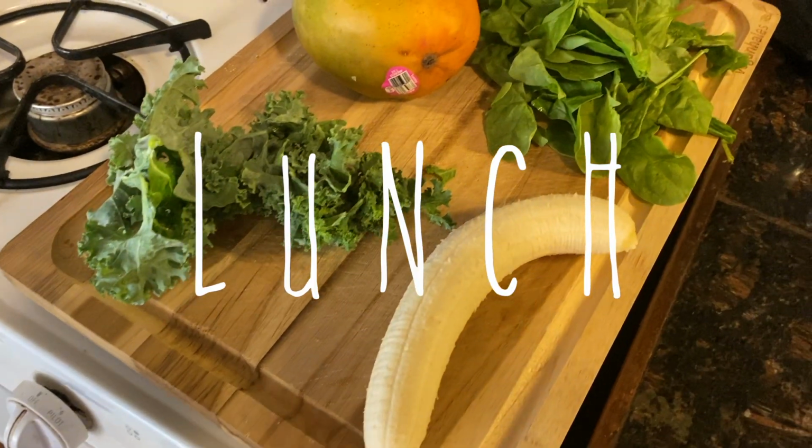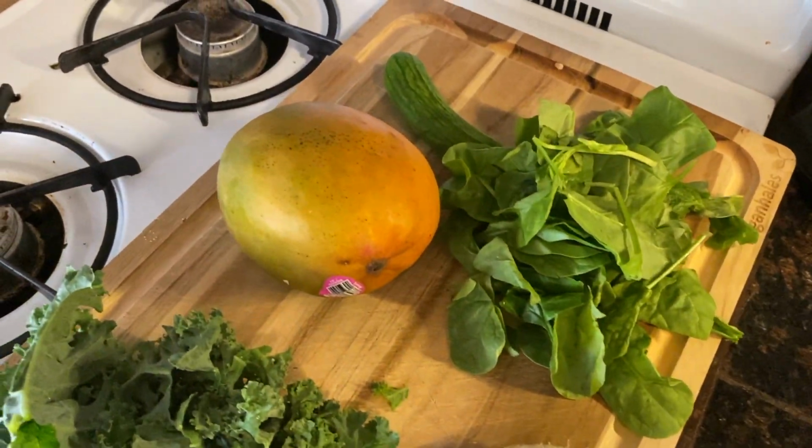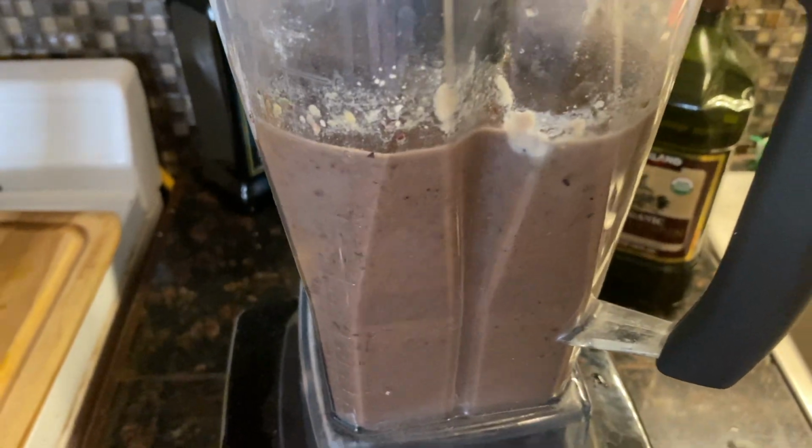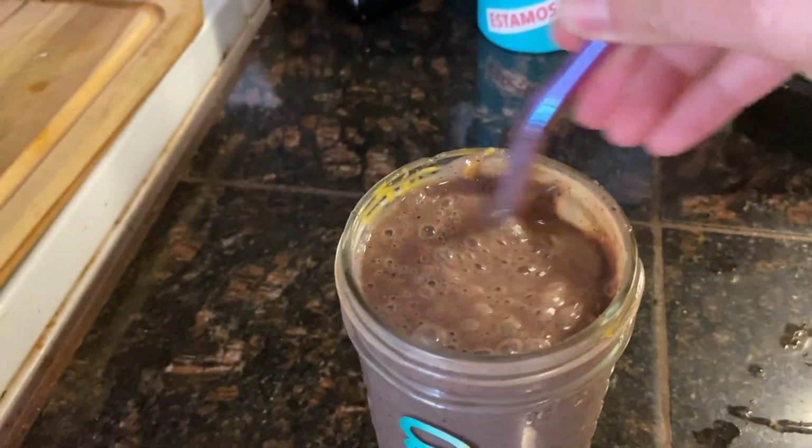I remember this day I really wasn't that hungry, so for lunch I had a smoothie. It had some banana, kale, berries, cucumber, all the good stuff, and it was delicious.